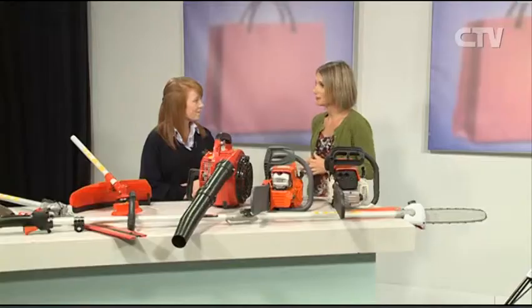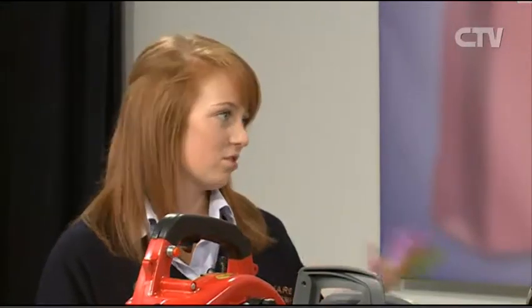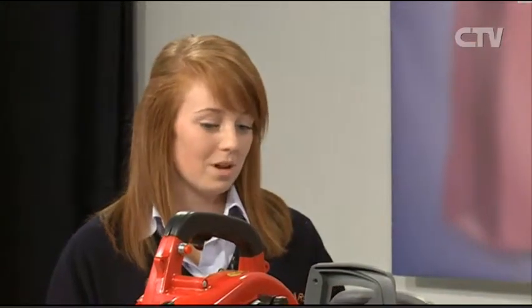Wonderful. And on that, how often should people be doing that with chainsaws? It depends how often you use it. You should be changing your fuel regularly because it just sort of runs out or it goes off. But sort of once every couple of years, yeah.